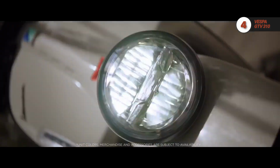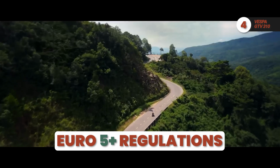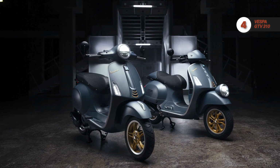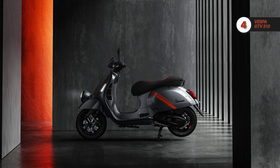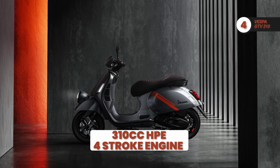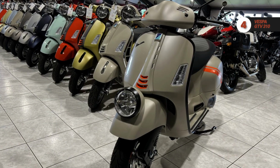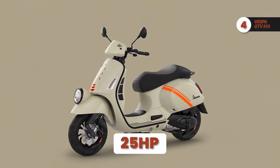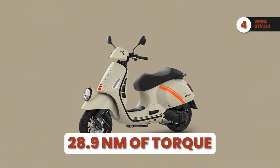The GTV has seen an update to its engine size, all thanks to the Euro 5 Plus regulations in force for this year. Switching from the old 278cc engine, the brand new 2025 model sports a 310cc HPE 4-stroke engine, popping out 25 horsepower, 1.5 more ponies than the previous model, and 28.9 newton meters of torque.